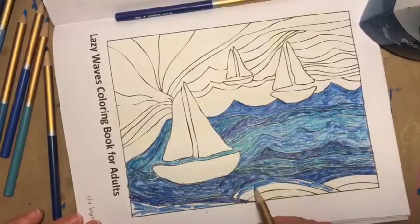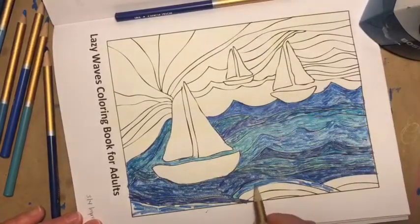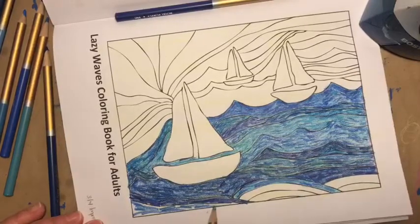A lighter turquoise. Oh, I love this turquoise. What is this called? Blue Lagoon. Remember that movie, Blue Lagoon? Remember when that came out, how people thought it was so sexual? Remember that?